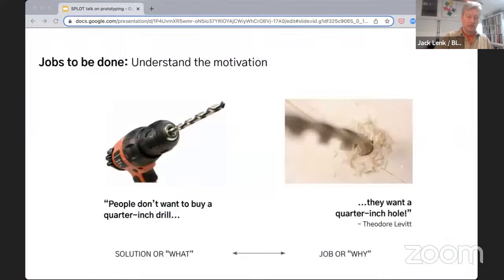So we approach this with a mindset of empathy and discovery. And this is a mindset that is a shift from being focused on the what to being focused on the why. It's a way to go deeper in understanding that role that your product is serving in people's lives before you start getting fixated on what that solution you think might be.